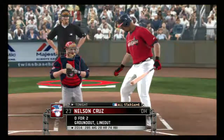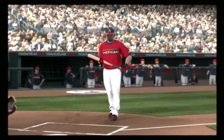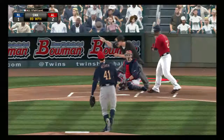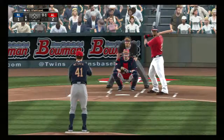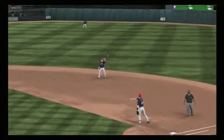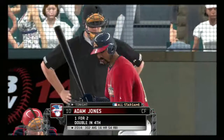Nelson Cruz will be the batter as we get things going in the bottom of the sixth. Sinker's in there. No balls and a strike. And a bouncing ball to third. Throw by Ramirez is in time for the first out. The center fielder, number 10, Adam Jones. Adam Jones will dig in. He doubled his last time.